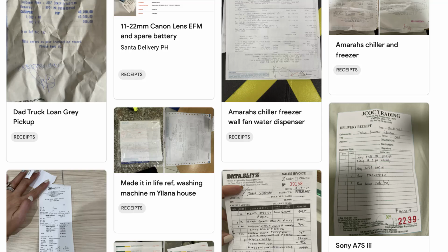Kayo bahala kung saan nyo gusto ilagay na system. Pero ako, I like putting it into my Google Keep para malagay ko doon kung ano yung date, kung ano yung purchase. Tapos, kapag sinipag ako, ilalagay ko din doon kung hanggang kailan yung warranty niya. That way, I have a filing system of the soft copies ng receipt. So, kahit mawala yung receipt na to, mahahanap ko pa rin yung soft copy niya dun sa Google Keep. Anyway, yung mga shops naman ngayon, pumapayag na sila sa soft copies ng receipts.